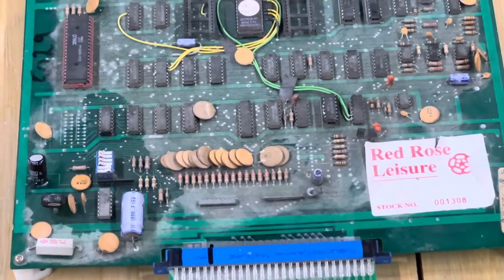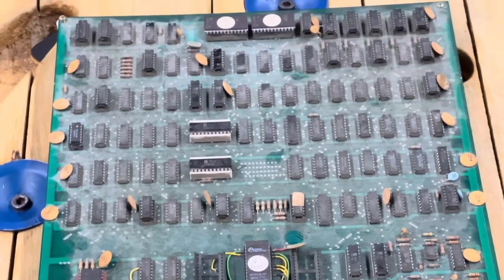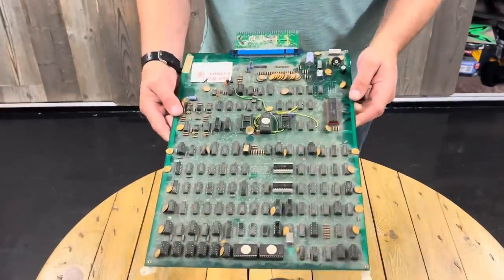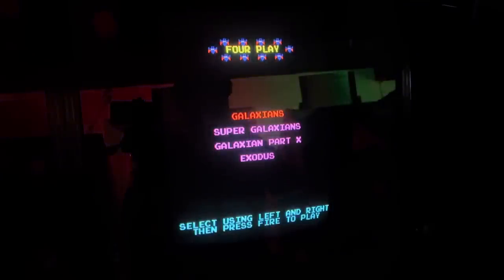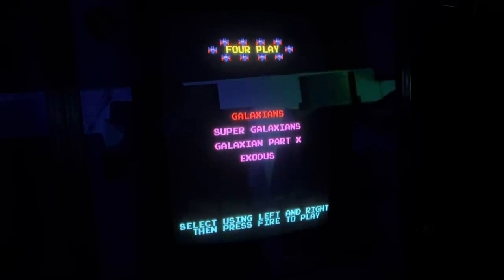I have no experience with this hardware whatsoever, so I am extremely excited to see exactly what is on this board, what games they've hacked, or what games they possibly could have added to this board. Oh wow, it's working. Oh my god, what's this? It's got a menu. Galaxian, Super Galaxians, Galaxian Part X, Exodus. Wow, this is cool.